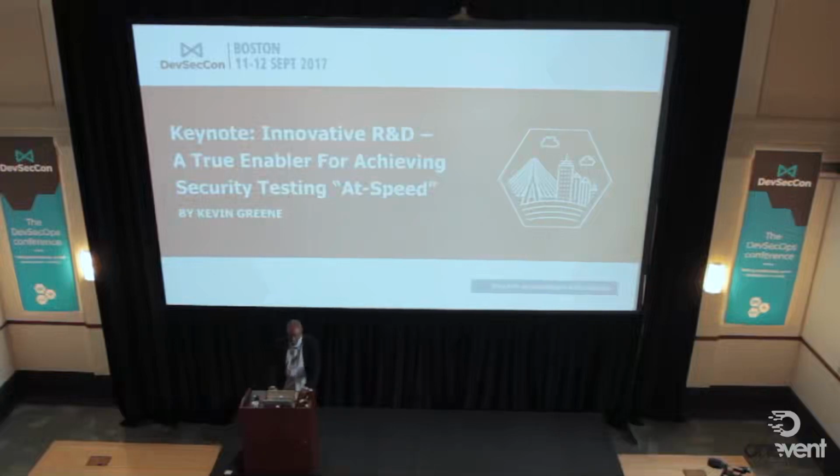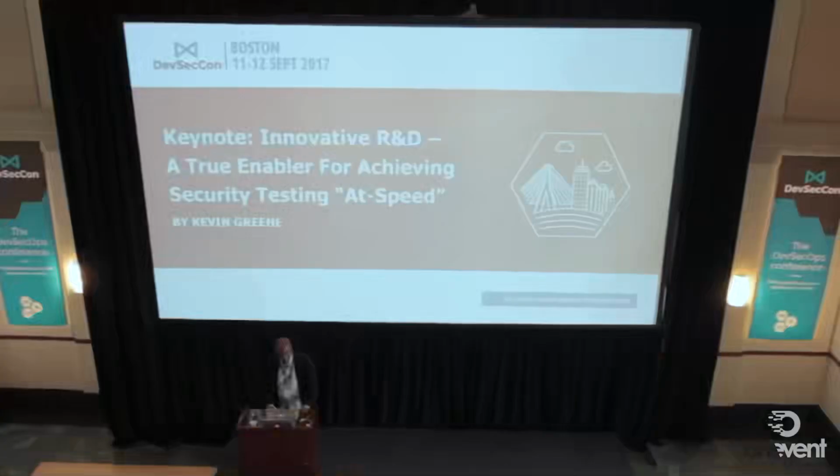I believe that achieving security at speed is very important, but it's also difficult to achieve in the current landscape. It requires an approach that leverages a diverse set of security testing techniques and methods, best of breed, to cover and test as much of the attack surface as possible. The goal is to find security vulnerabilities that matter the most. This is a force multiplier. Nevertheless, innovative R&D is a true enabler for achieving security at speed.